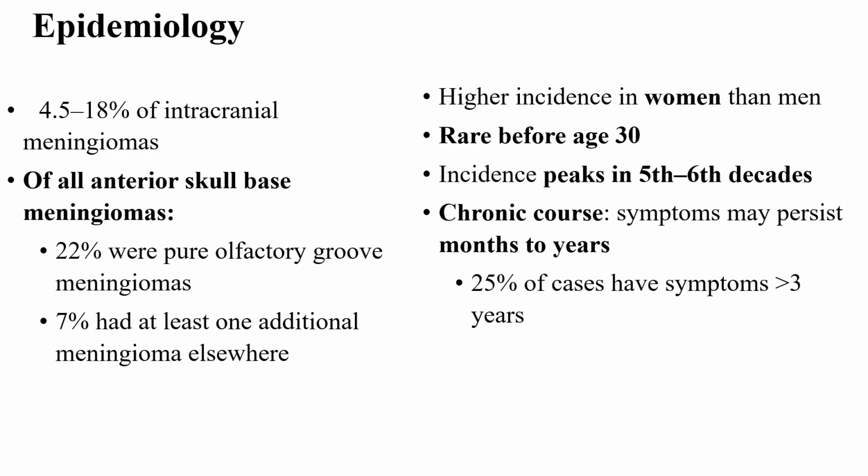Olfactory groove meningiomas account for approximately 4.5 to 8% of all intracranial meningiomas, and among anterior skull-base tumors, about 22% are pure olfactory groove in origin. Interestingly, 7% of patients may harbor multiple meningiomas, suggesting the need for thorough imaging. These tumors show a female predominance and are rare before age 30, with peak incidence in the 5th and 6th decades of life. Due to their slow growth, symptoms often develop insidiously over months or even years, with up to 25% of patients symptomatic for more than 3 years before diagnosis. This chronic course can delay presentation and treatment.